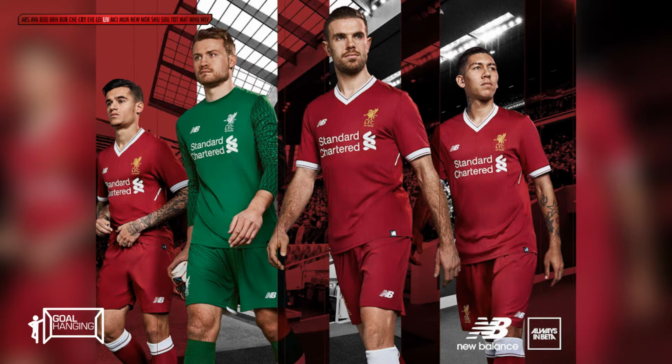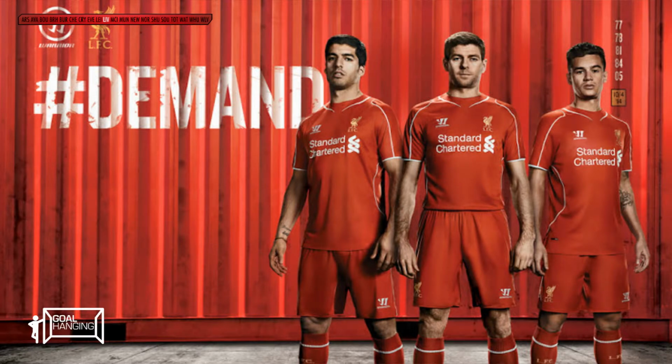Yeah, I actually see a lot of people bigging this one up, and I don't like it. I know you can only do so much with red and white, but I've seen some Liverpool kits in the past that have been quite smart. Like last year's, and the year before that, I think it was really nice. Yeah, like the dark with the red and white collar and stuff. Suits really well. Yeah, like the one with Gerrard's last season. That was the Warrior one. Oh yeah, I remember that one.